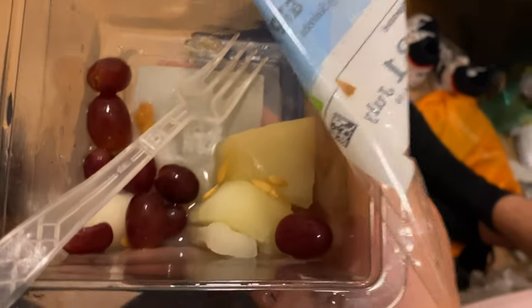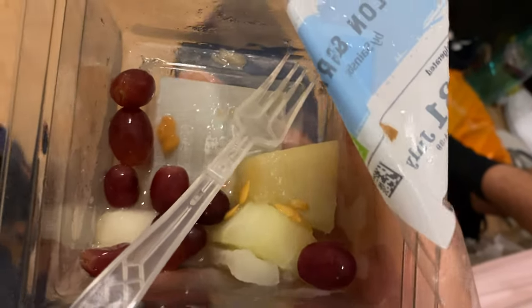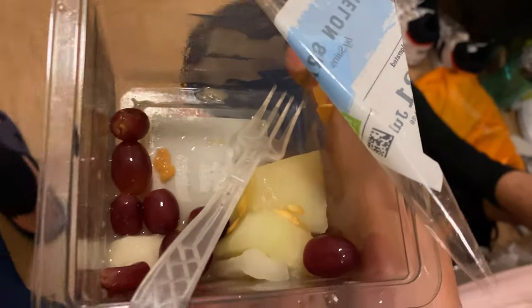My grapes are fermented and now my fruit tastes like alcohol. It's basically just like red wine mixed with fruit now.